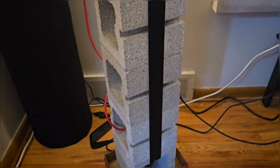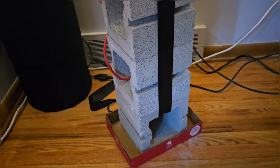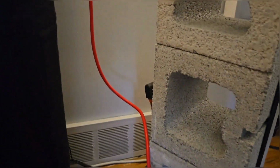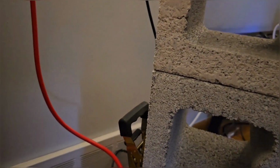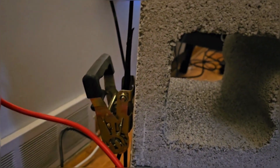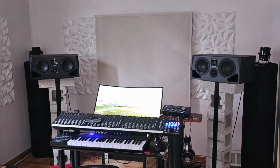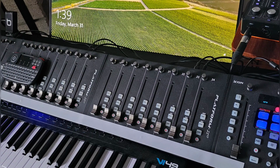Now, I saw some reports of people talking about cinder blocks being worse even than the cheap stands, and I saw that they did resonate until I fixed these ratchet straps to them. Now they're the best thing ever. I'm using the monitors just in flat mode at the moment. As I get more used to how they naturally sound, I'll get to tailoring them more to taste.